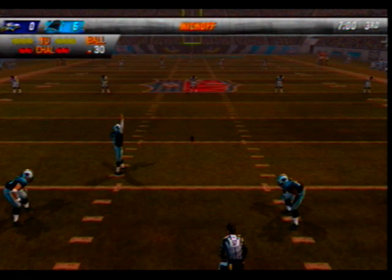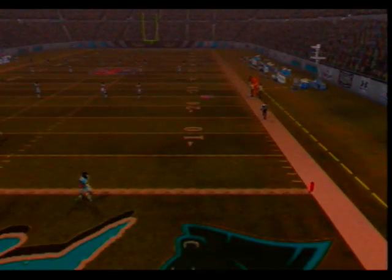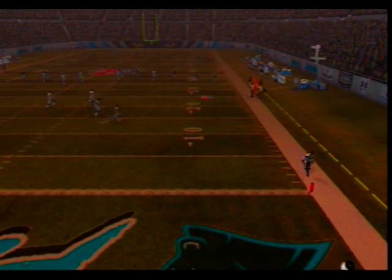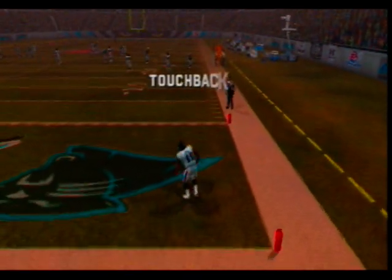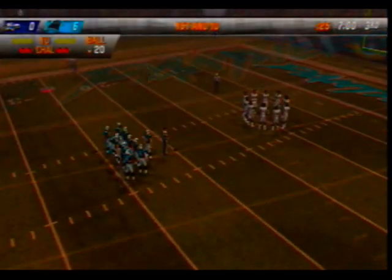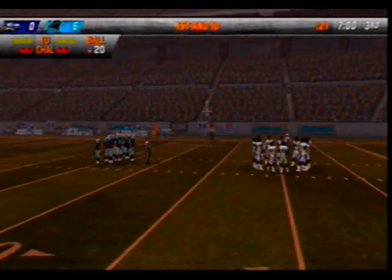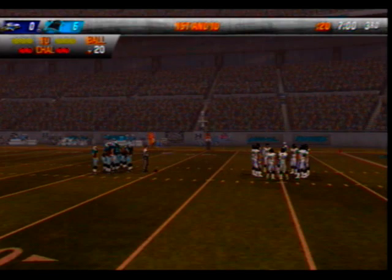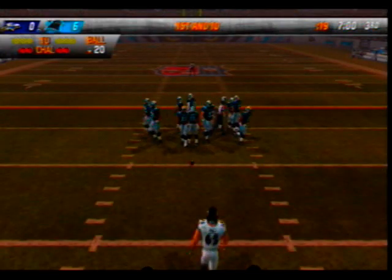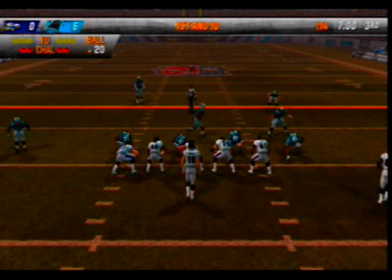Number 9 in to kick this one off. Sends it sailing. This one is handled by Hall. Ball on their own 20. Start the drive at the 20-yard line. First and 10.